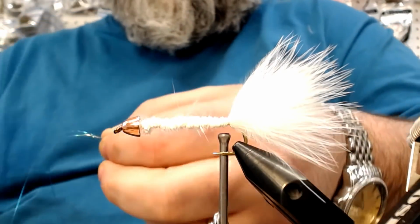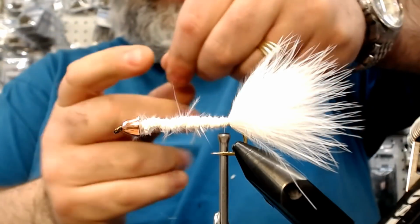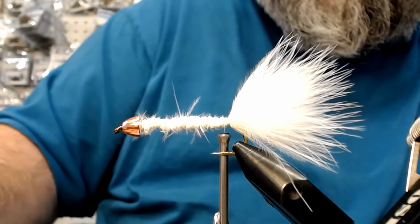So this stuff is super flashy. And all you're going to do is peel this stuff back a bit, double in length. So cut a nice little chunk because you're going to fold it over, tie it in twice.